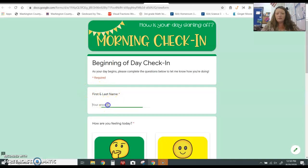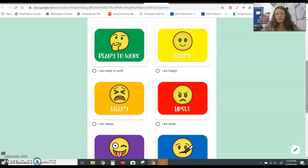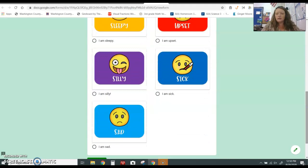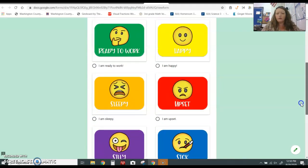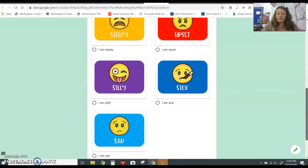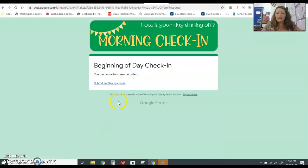Then you have to type in your first and last name. You're going to type in yours. I typed in mine. Then you have to look down here and figure out how you feel. Do you feel ready to work? Happy, sleepy, upset, silly, sick, or sad? I feel ready to work today. We'll click it. Then you will submit. And that tells Miss Williams and Miss Moore and everybody at school that you were here that day. That's how we took attendance.